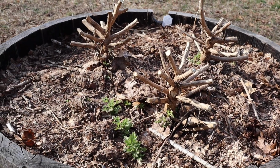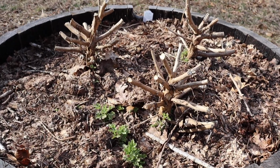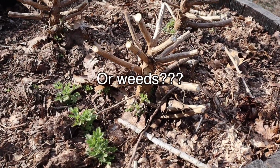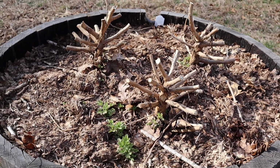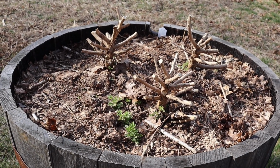And I cut back my giant bucket of mums here in the late winter, and I think I have little baby mums growing up here. But again, if you're a plant expert or someone with a lot more gardening experience than me, and you think this was a bad idea, please let me know.